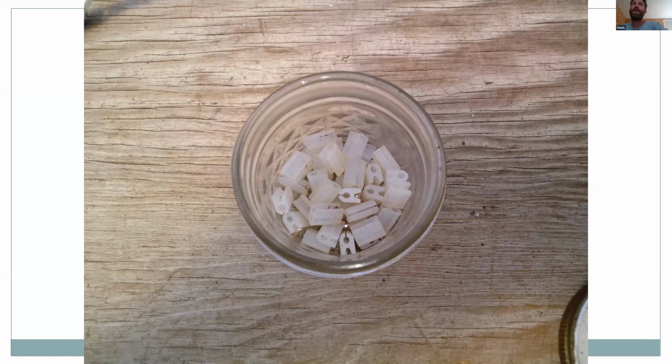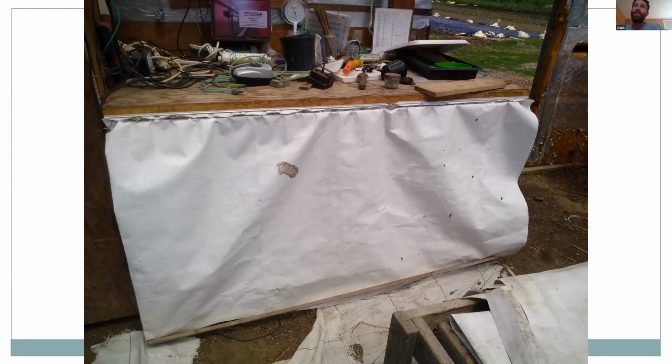This is our healing chamber that we use. We have a workbench on top to do the grafting. And then once they're grafted, they go underneath there. And we have this thick tarp that keeps the sunlight off and keeps them dark. That's what the inside looks like. It's insulated with rigid insulation, and it's sealed up.